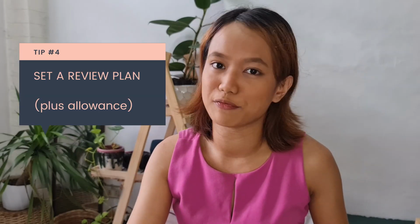You have to set up a review plan plus some allowances. As a master procrastinator, I am a believer of a to-do list. You know, psychology also supports this, that if you jot down the things that you have to do, then it will feel more structured and you are more likely to do those things because your mind will be set that you have these things to finish and hence motivate you to really do this task.